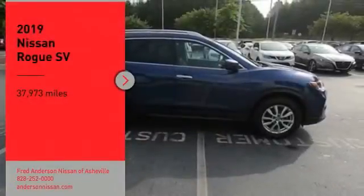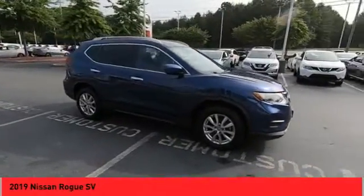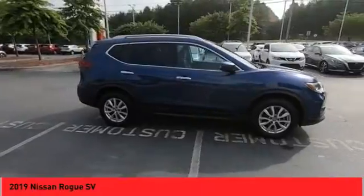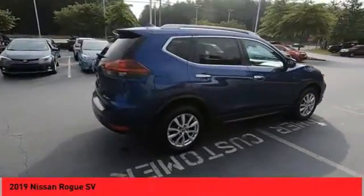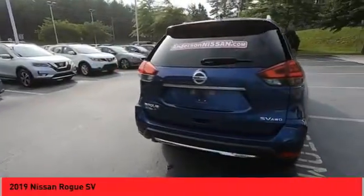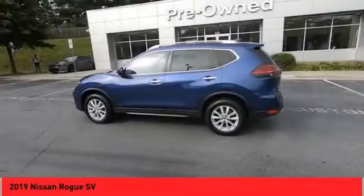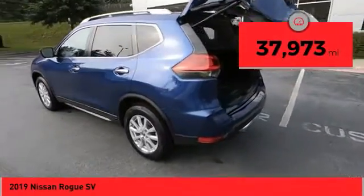Stop by and take a look at the 2019 Rogue. The stylish Rogue gets 27 miles per gallon and still boasts nearly 58 cubic feet of cargo space. With a 5-star side impact safety rating and confident handling, the Rogue is more than you expect and everything you deserve. This vehicle has less than 40,000 miles.